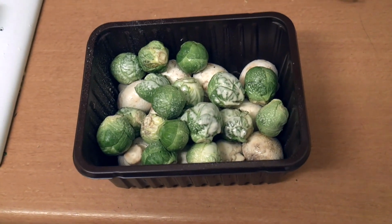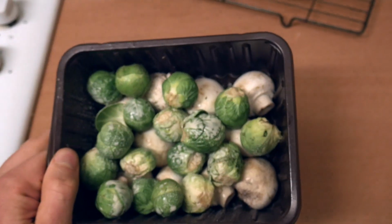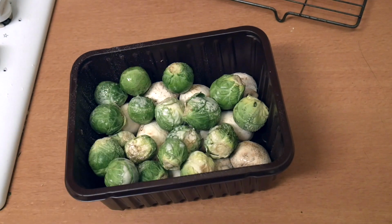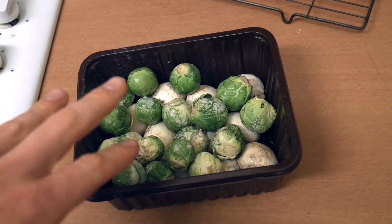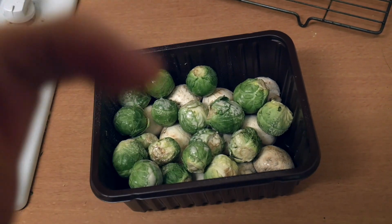These I will be eating tonight, so these are just Brussels sprouts and mushrooms. I do not put them in at the same time as my potatoes because these don't take as long. So I put them in at about 20 minutes to go and they come out perfect, whereas the potatoes need a little bit longer. So with that meal, I will just have some chicken breast that I've already prepped.